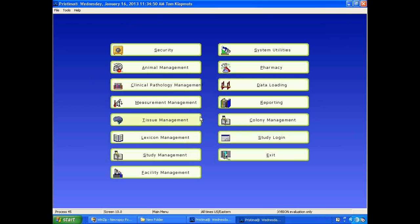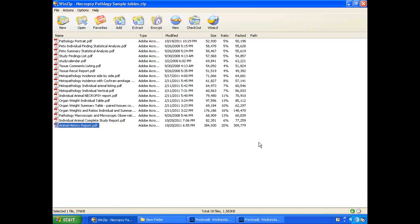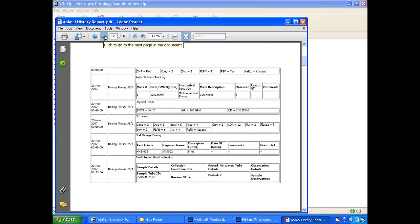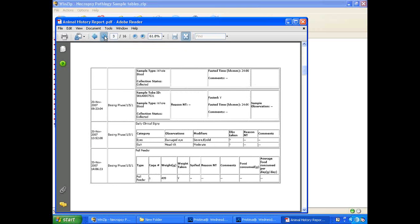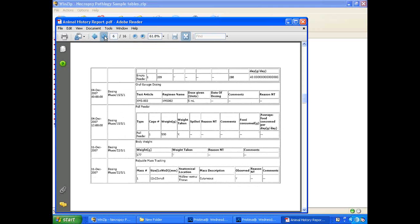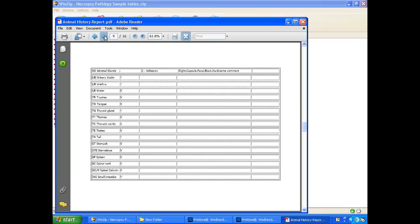And then I just wanted to touch base quickly on some of our reports. So here from our colony, we have our complete animal history report, which gives you the species, strain, the studies that it's been assigned to, and then any information that was ever done to the animal, any data collections, any vaccinations, in chronological order for the animal. It's the entire history, any ClinPath, blood. It's more of a raw data report. So it's tracking for your IACUC and your pain categories, everything that's ever happened to this one animal within its life within your system.